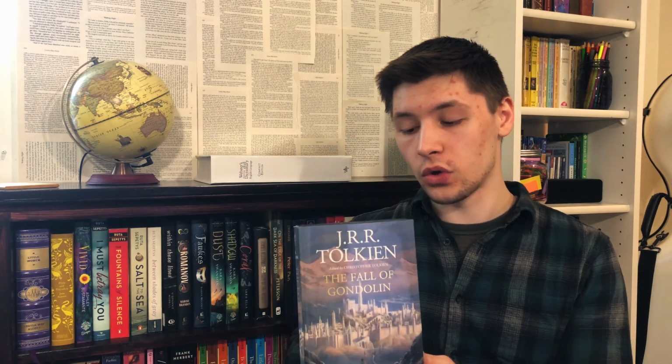These are, of course, illustrated by the great Alan Lee, who has done most of the well-known imagery illustrations for The Lord of the Rings outside of Tolkien himself. There is one other illustrator that I can't think of his name. John Howe, maybe? But that's a great front cover, especially since we know that it's the city of Gondolin.